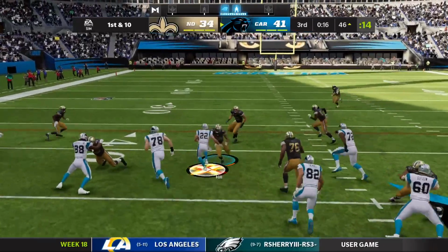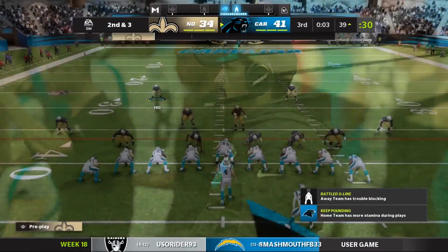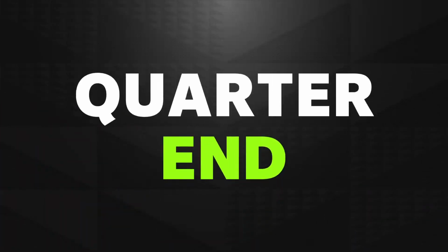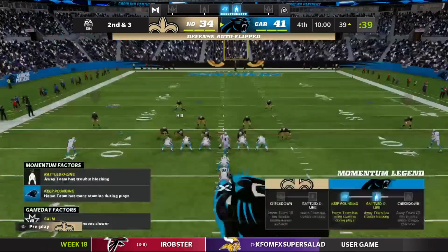From the shotgun to McCaffrey. Solid running on the carry, but still brought down just inside of the 40. And that is going to do it for this third quarter of action. We'll return with more after this.